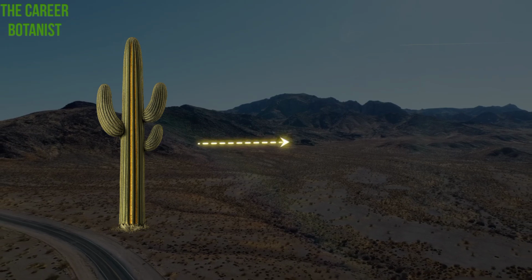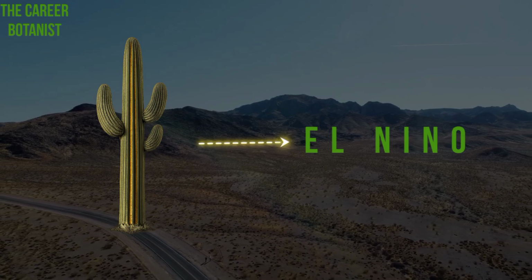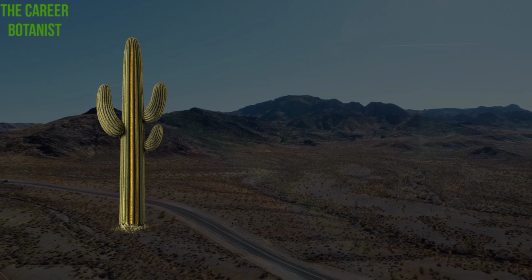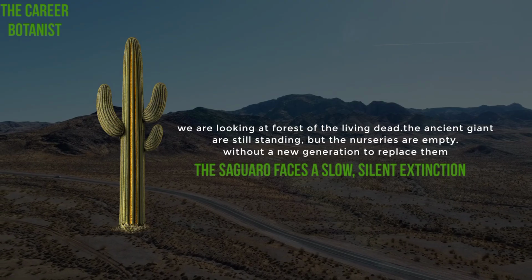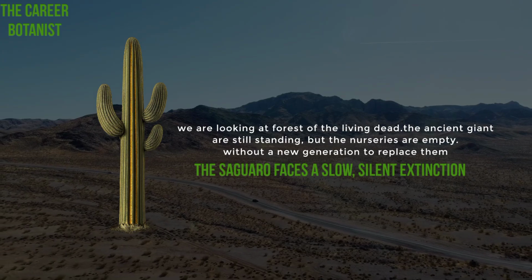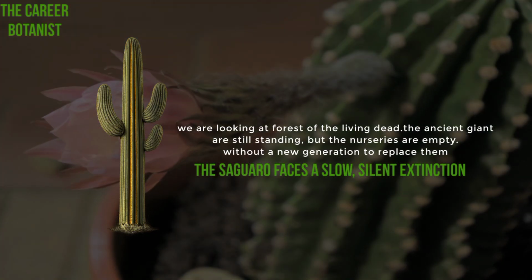These giants rely on rare, wet years, often linked to El Niño, to establish new generations. But as the desert becomes hotter and drier, those windows of opportunity are slamming shut. We are looking at a forest of the living dead. The ancient giants are still standing, but the nurseries are empty. Without a new generation to replace them, the saguaro faces a slow, silent extinction.